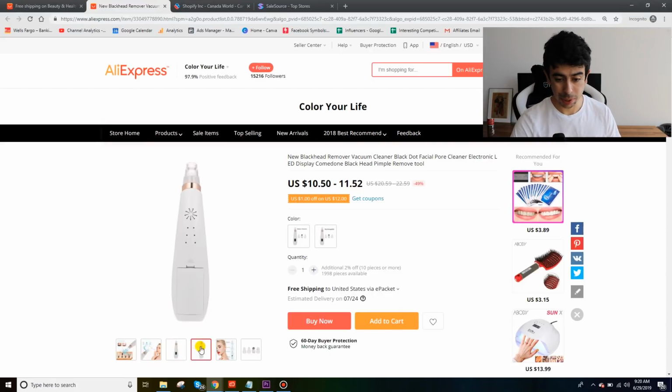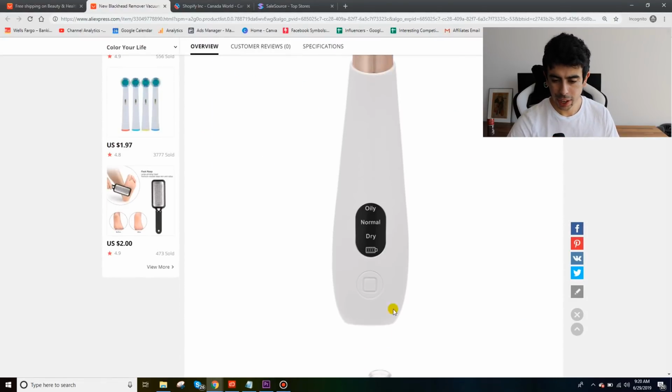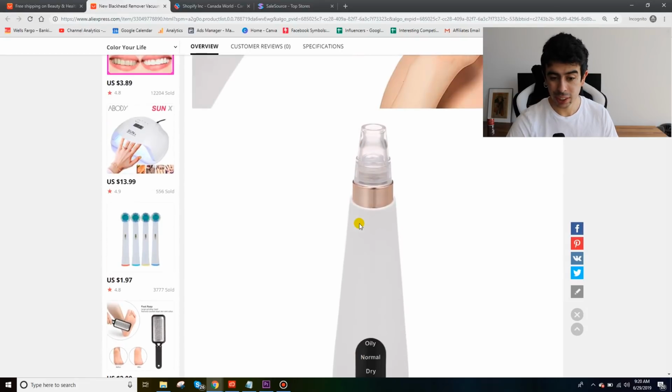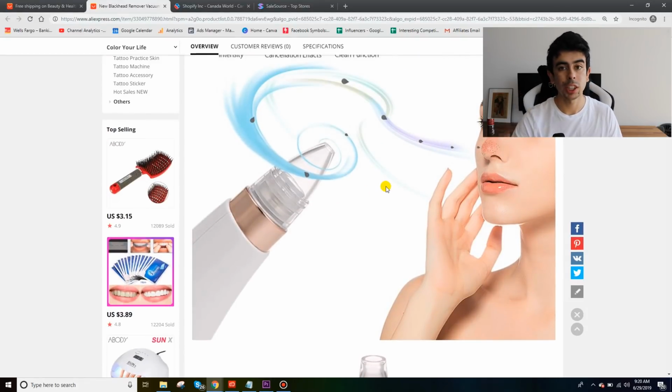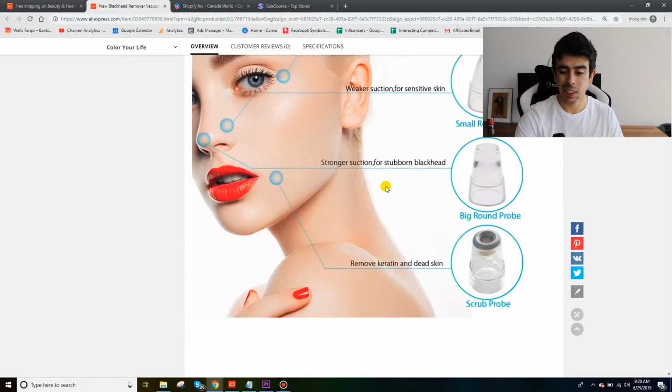So this one's great. I mean, this looks awesome. It uses batteries, which is not the greatest thing, but whatever. And it has some different settings here. This one's actually pretty cool. So this is something that could definitely work really well for you, especially if you can find some awesome content.